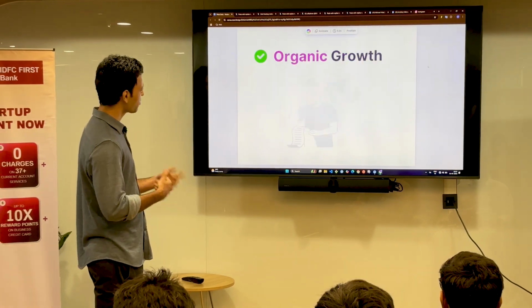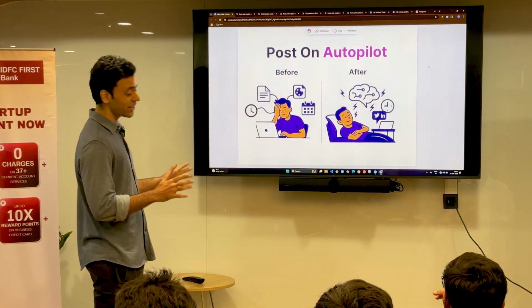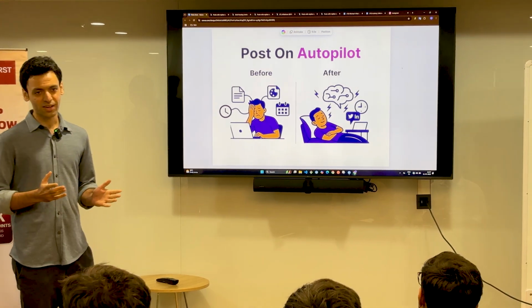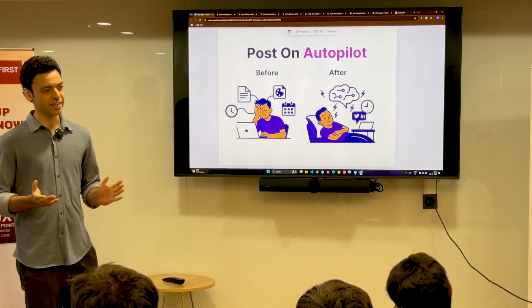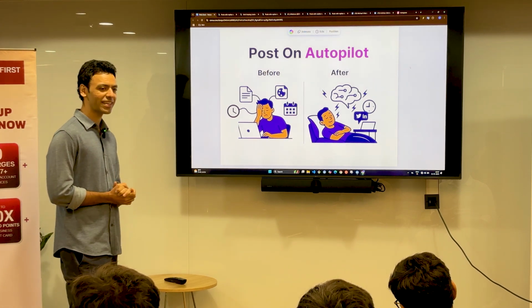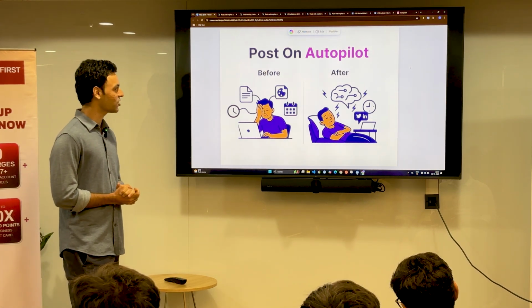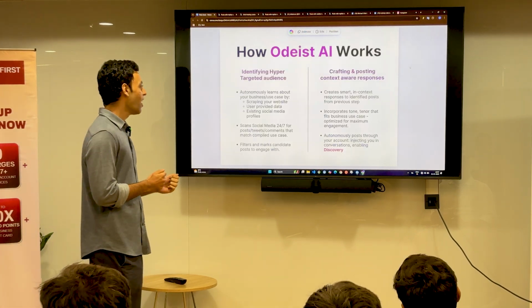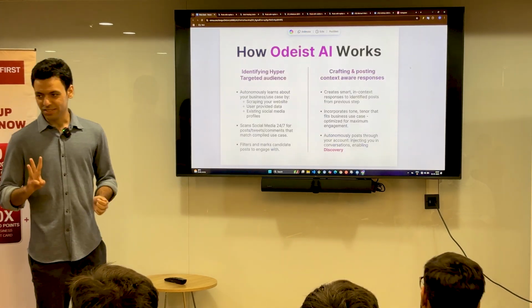Right, so let's just skip to how Oldest AI does that, because in a gist, what we're doing is posting on autopilot, because that's what a lot of startups struggle with. You've just started up, you don't have enough resources to really spend on social media, marketing teams, content creation. Oldest AI is going to handle all of that for you. So I'm going to tell you how we do it. Right, so there's three essential parts to this.